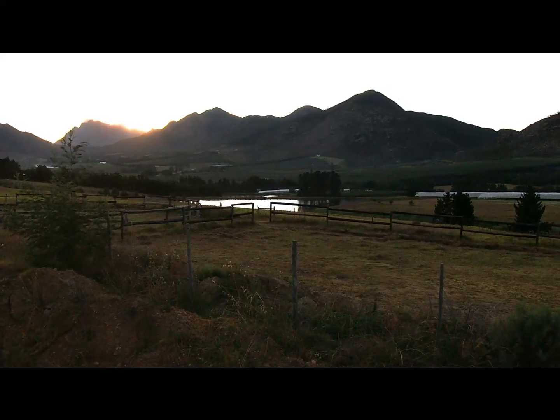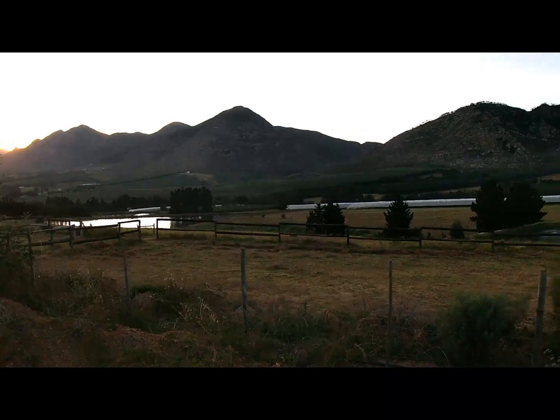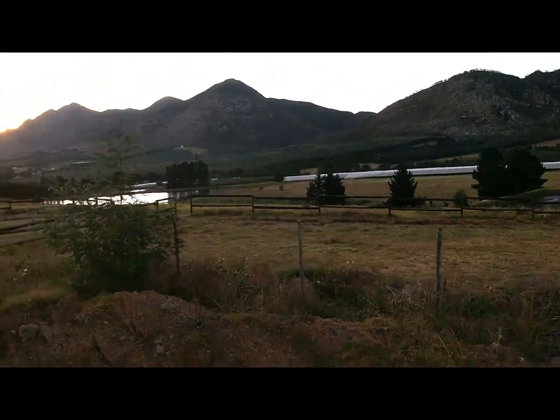Just look at this farming terrain. Look at this farming terrain, yeah. Awesome.